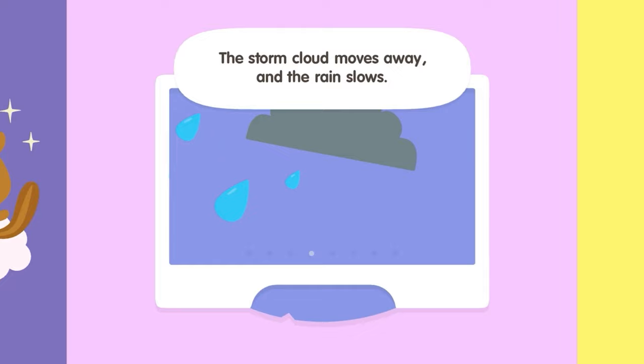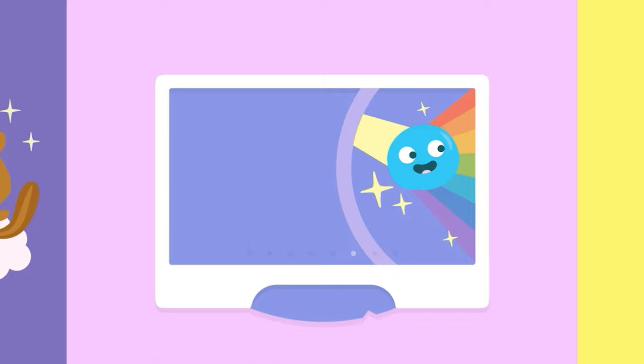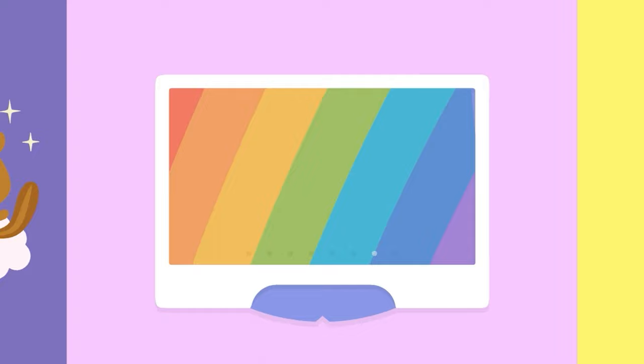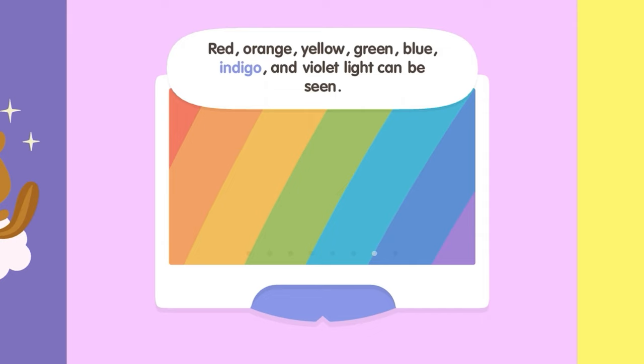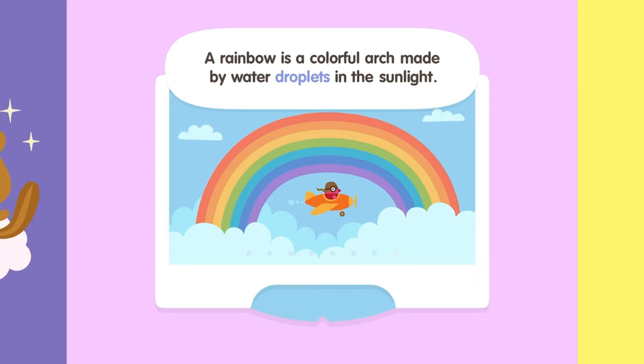Tiny water droplets float in the sky. At first, they are hard to see. When sunlight shines through each water droplet, colors become visible. Red, orange, yellow, green, blue, indigo, and violet light can be seen. A rainbow is a colorful arch made by water droplets in the sunlight.